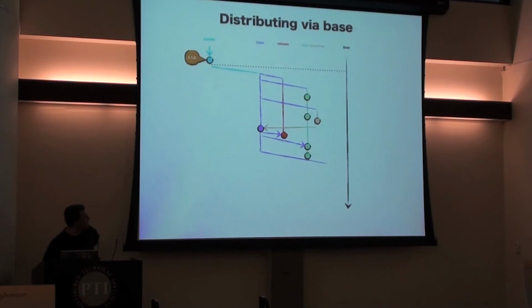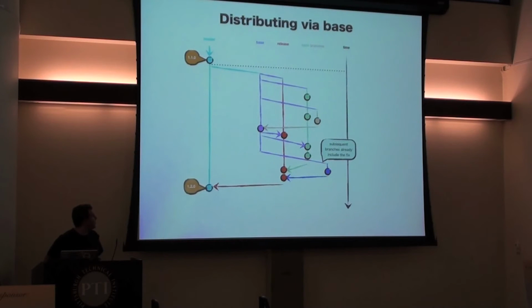So Jesse comes along, he starts a new branch, and because he started after the yellow commit was merged into base, he gets that fix already, so he doesn't need to do anything. Then we start merging to release because all these features are done. Then QA approves it, and it goes out to production. And again, we don't need these branches anymore, so we ship them, we delete them.